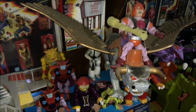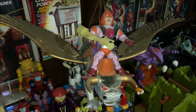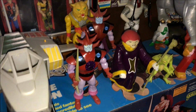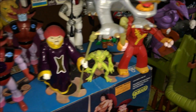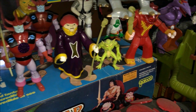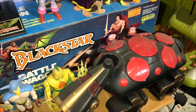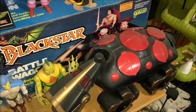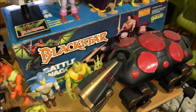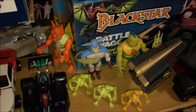Kind of an underappreciated line. I think so, but unfortunately, the cartoon came out like 2 or 3 years before Galoob actually brought the toys out. I think that's part of the reason why it didn't do well. They were doing reruns, I think, when they finally did bring the toys out. But the original Blackstar cartoon actually came out before Masters of the Universe. Yeah, I didn't know that. I knew it was a cartoon. I'm pretty sure Blackstar came out in like 81 and Masters of the Universe didn't come out till like 83.